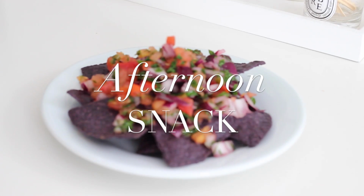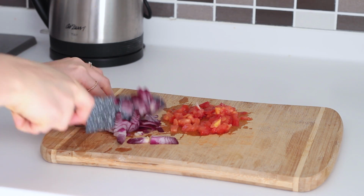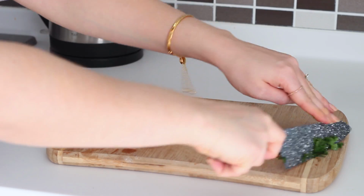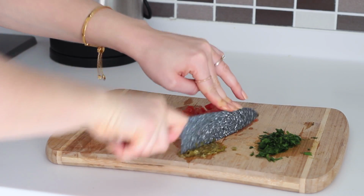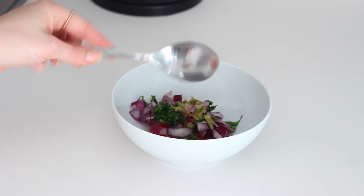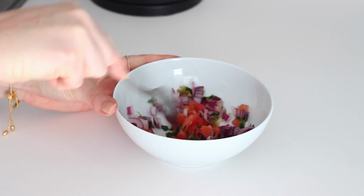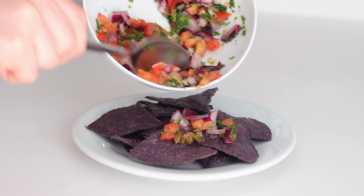For an afternoon snack I had some blue corn chips with tomato and red onion salsa. For the salsa I just chopped up 1 small tomato, a quarter of a red onion, a small bunch of fresh parsley and 2 small pickled jalapenos. I then mixed that together in a bowl with a tablespoon of lemon juice, and then I took a large handful of blue corn chips, laid them out on a plate, and then I topped them with the salsa.